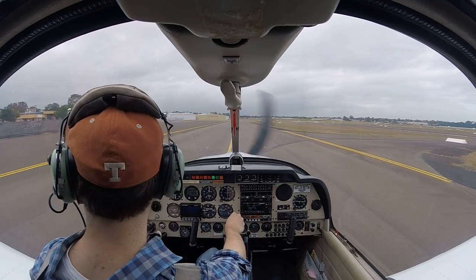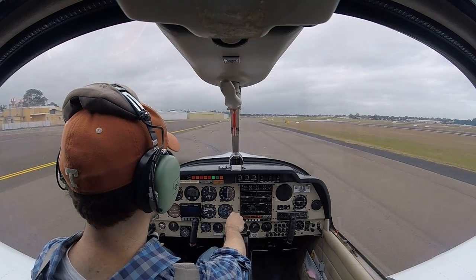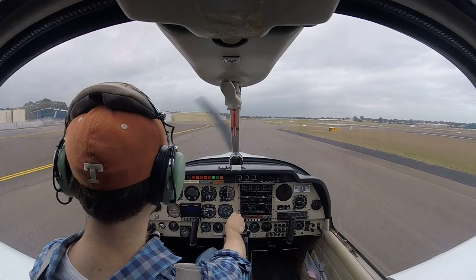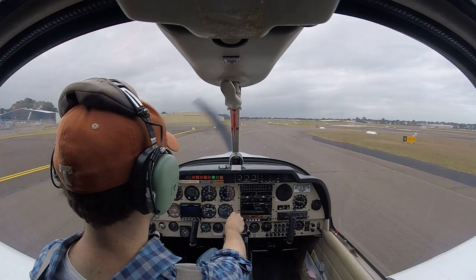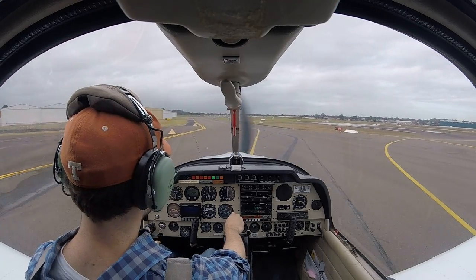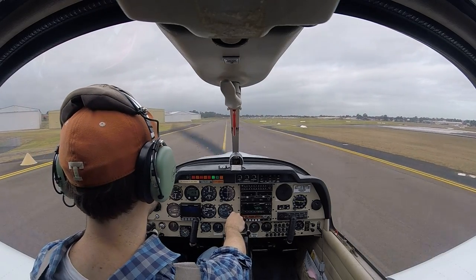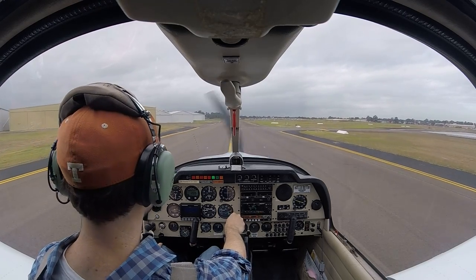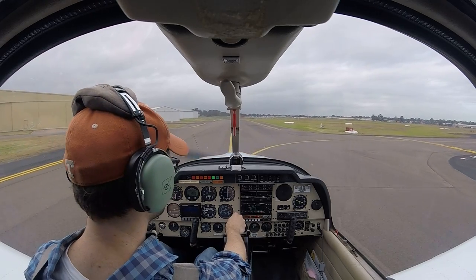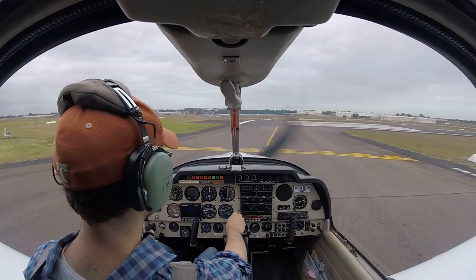Thanks, Sam. Ground, helicopter Hotel Tango Golf, Western Pad, request taxi to main pad for Choppers West departure. Tango Golf, ground, taxi by Echo, hold short of the main pad. Taxi by Echo, hold short of the main pad, Hotel Tango Golf.